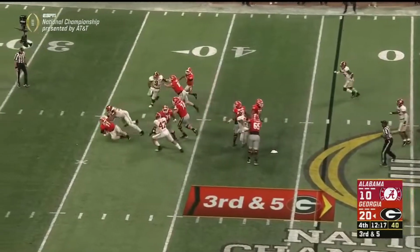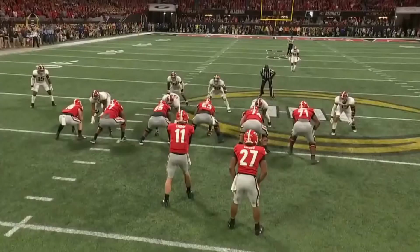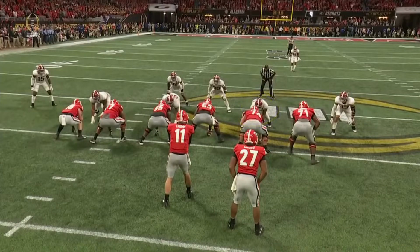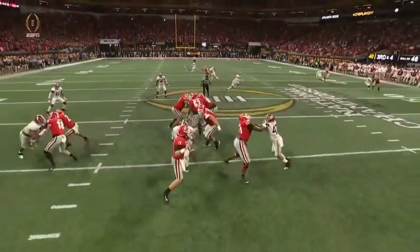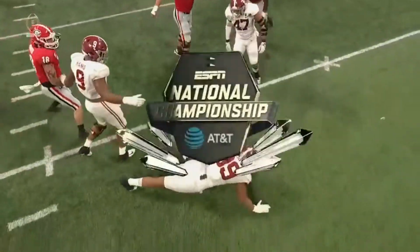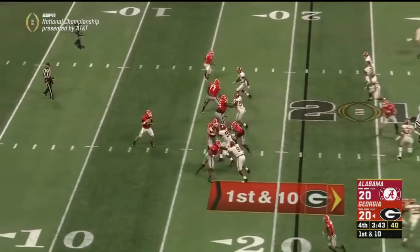Fromm pressured, sacked, right up the middle was zone, turns into man-to-man principles. Davis is right here, gets a good push. He's so long, so athletic in the inside. See how he's able to just get off of Ben Cleveland. Here's Chubb and Michelle, but the freshman swift to his left.